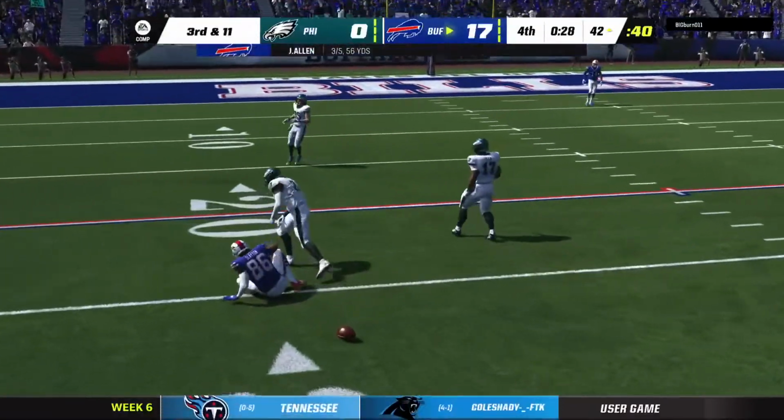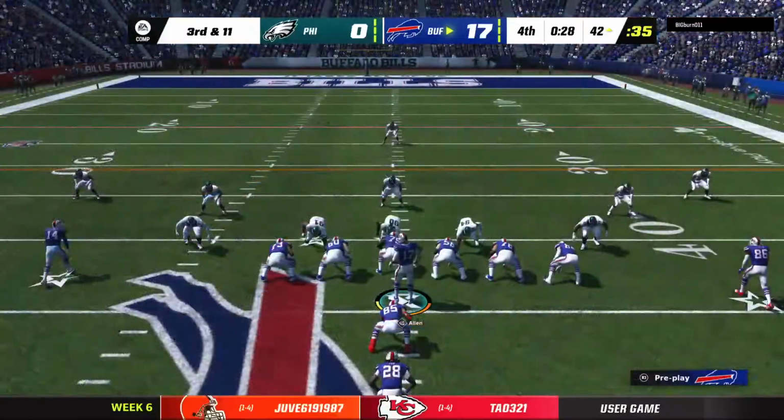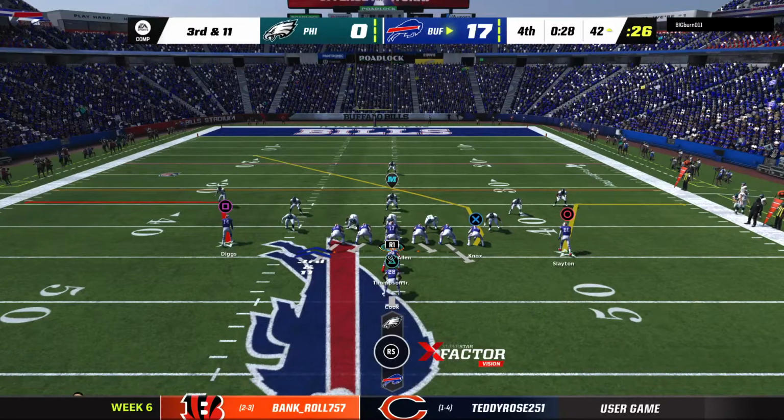And this throw incomplete. Well, the defender all over him that time, but it's going to lead to third down. Oftentimes when you're losing a game and the team's still throwing with this kind of a lead, you start playing a little more physically. And they took that opportunity right there to be extremely physical and force that incompletion.